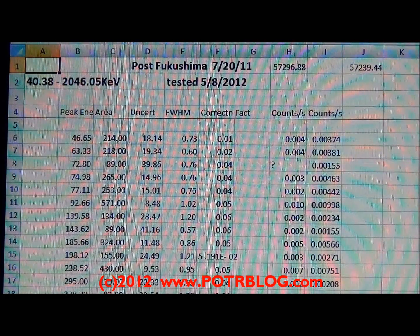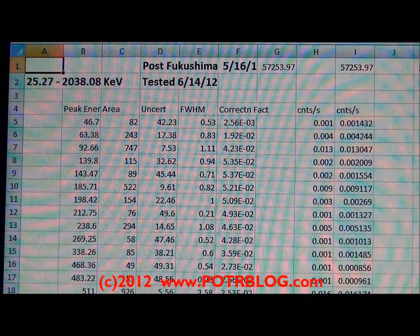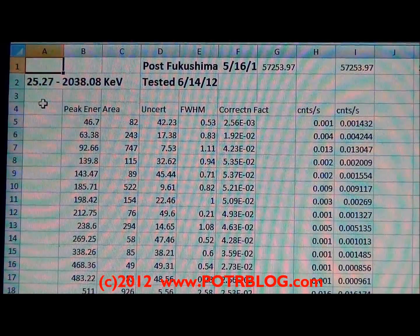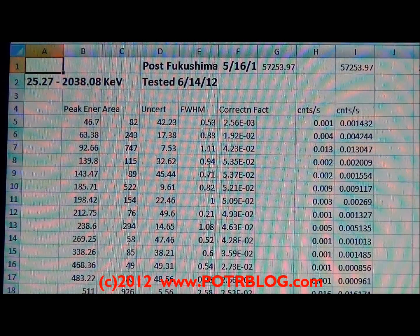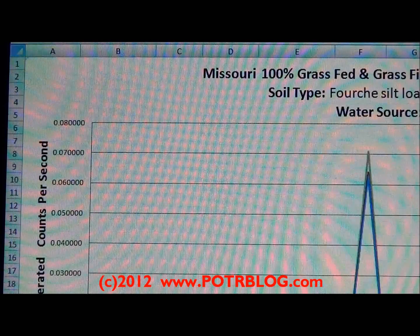The next test is from May of 2012, and if you notice, the frequency range is back down to 25 to 2038. So it's interesting that a section of the reception, if you will, of the radiation was cut off from the test that had the greatest potential to detect cesium-137, and it did detect cesium-137. Alright, so let's go to this chart here.